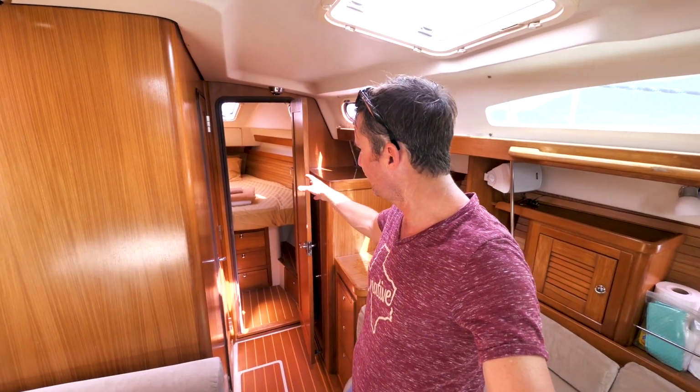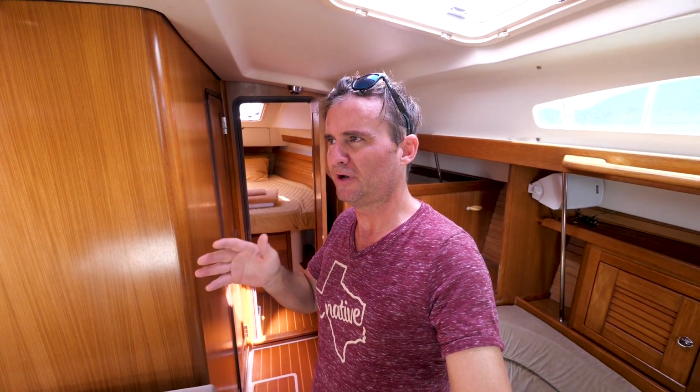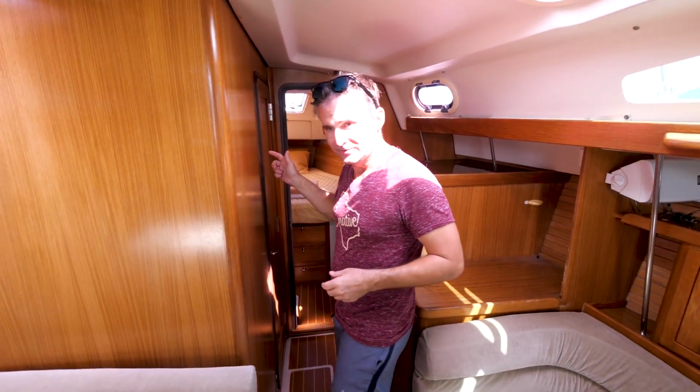The main cabin's forward in this one. A lot of boats I prefer the main cabin being the aft, but with an aft cockpit, most boats really don't. They really don't do that with this. But anyway, we've come up here to the front.